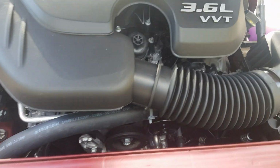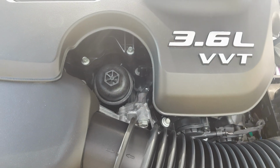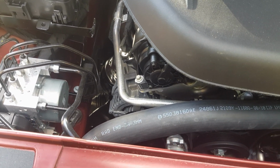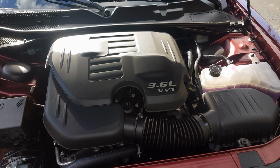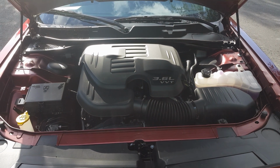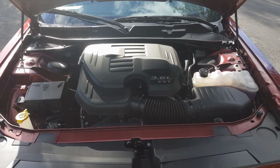Easy car to service. You've got your oil filter in there. Everything, you can get your hands in there and access quite easily. I would imagine you could change an alternator in about 10 minutes. But yeah, this is the bread and butter engine for Dodge and a lot of other cars as well. It's also used a lot in the Jeep.